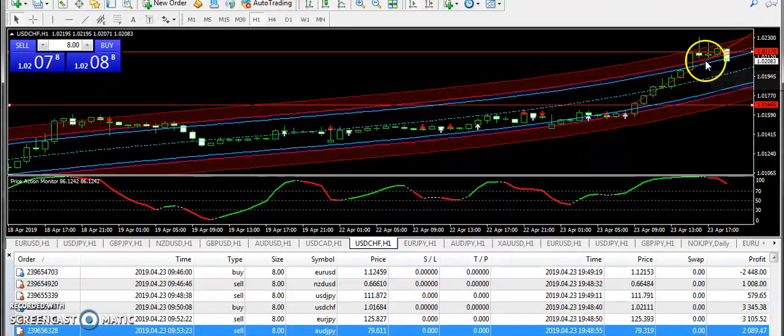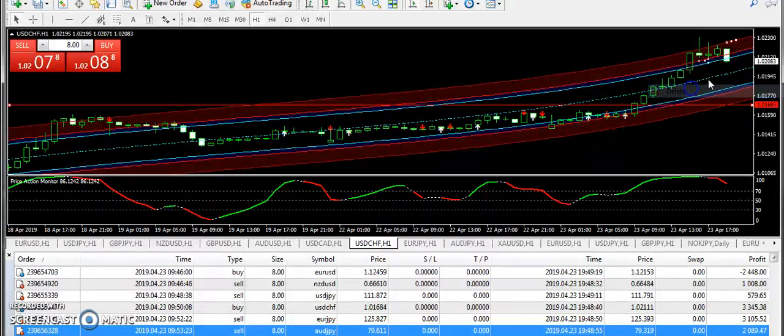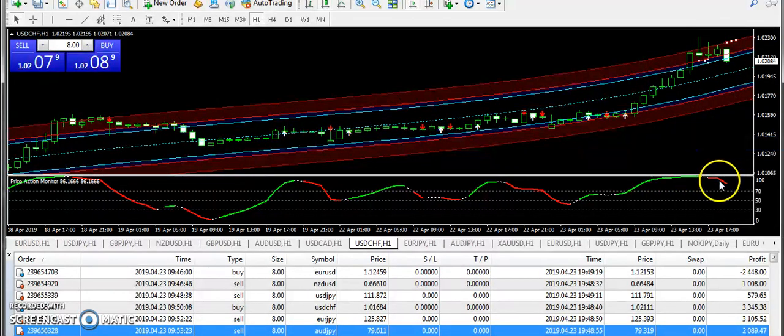Now if we look at the USDCHF, you can see that today the market went up and touched the top red boundary, and now it's getting rejection. So it can be a good time to sell the pair as per the trading system. Moreover, look at the monitor, it has also turned red, which means a sell signal on USDCHF. So guys, this is how we use the trading system. This is all about today's analysis.